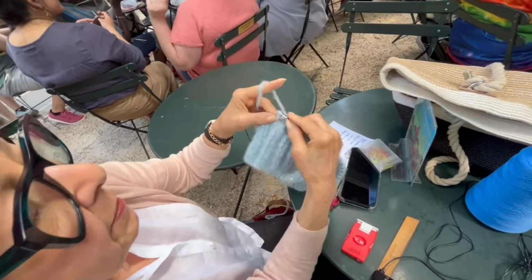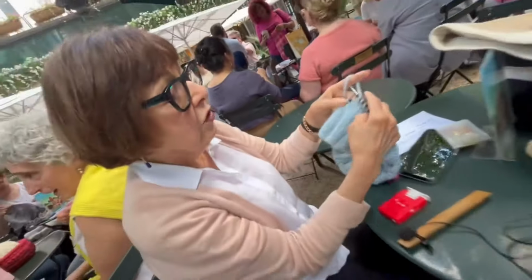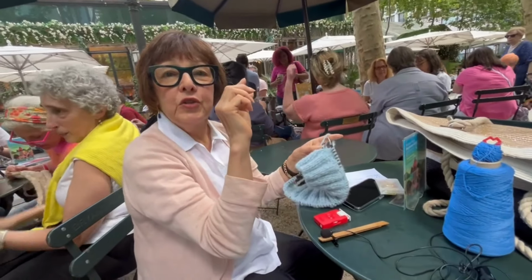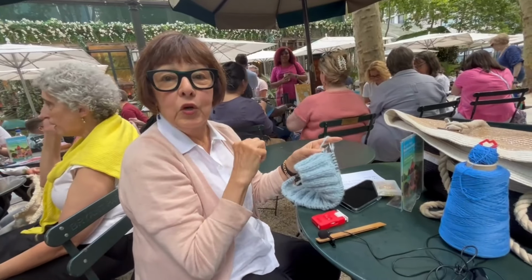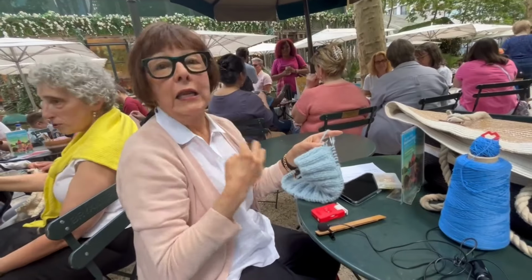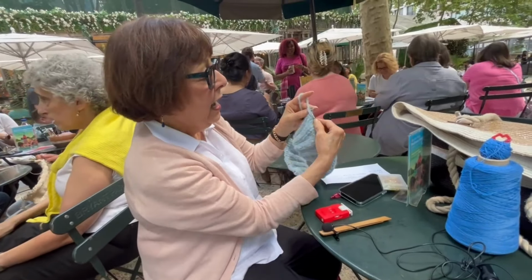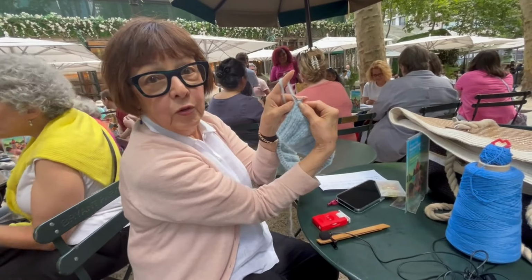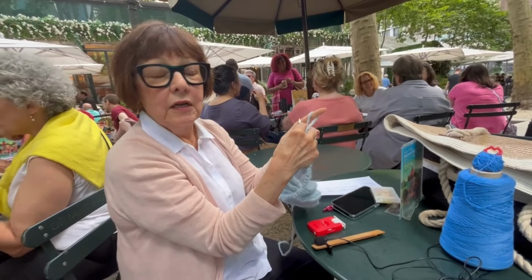So it's fast. But here's my problem, and what I don't want my daughter-in-law or my granddaughter to have to work with. When a pattern wants you to twist the stitch, they'll say knit through the back loop. I already knit through the back loop. So you have to knit like the rest of us, come in through the back loop this way, or I have to remount my stitches.